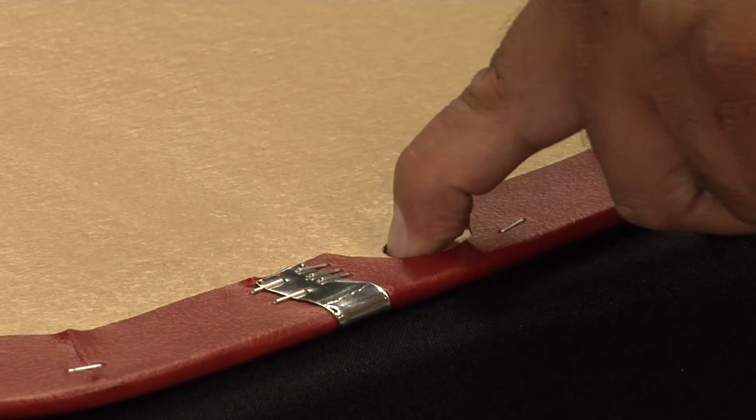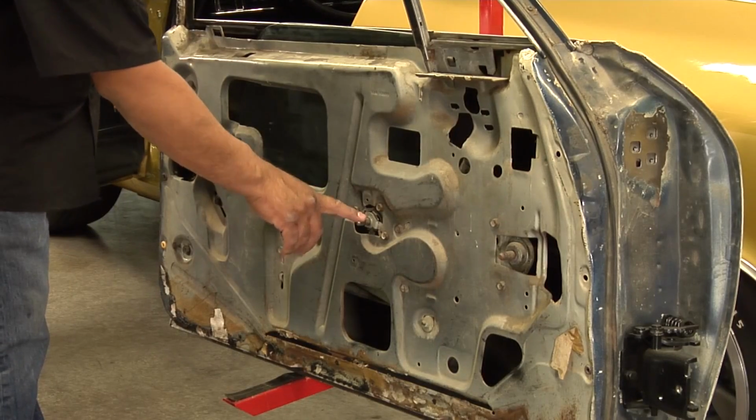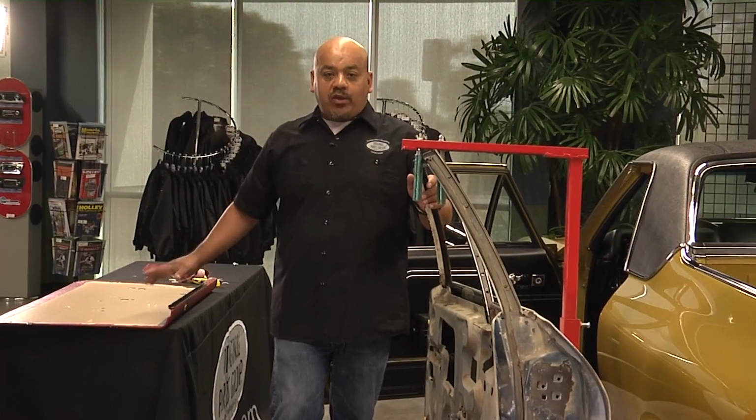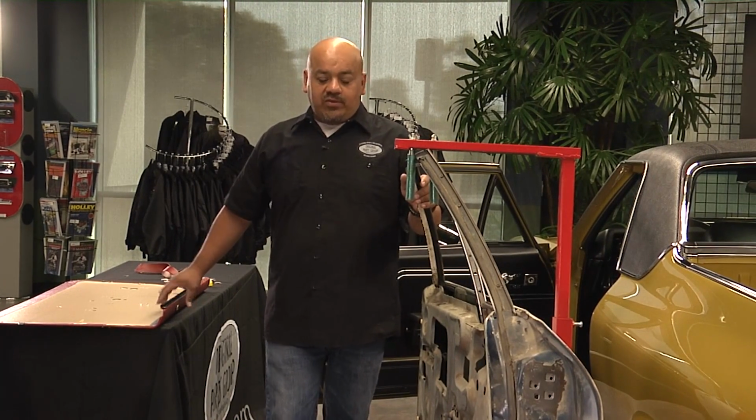Now that we have the vinyl trimmed on the door panel, what you want to do is line it up to your door to make sure all the holes line up for your accessories like your window cranks and armrest bases and pads. You want to use the existing window cranks and the door cranks on the door to help you with that. Even though the holes are already notched out on the door panel, you always want to make sure that is the correct location where you're going to drill your holes.